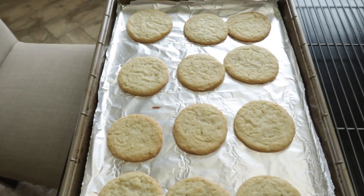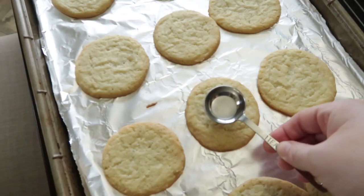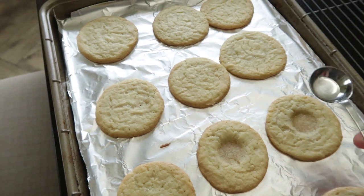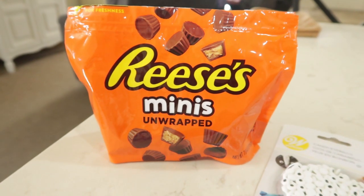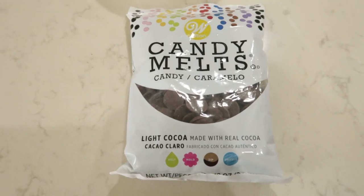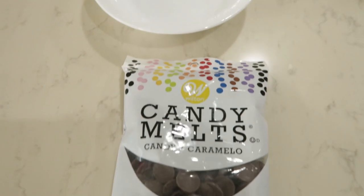The sugar cookies just came out of the oven, and I'm going to take this teaspoon measuring spoon and make a small dent in the middle of each of the cookies. These little Reese's Minis are going to be the body of the spider. These are little candy eyes that I purchased at Walmart. I'm going to take these candy melts, purchased at Walmart as well, put a little bit of them in this bowl and melt them down.